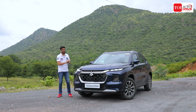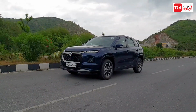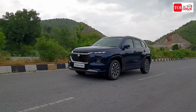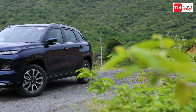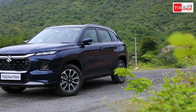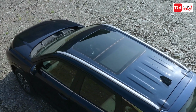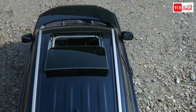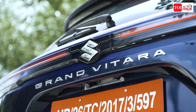Yes, it does not have a diesel option, but it tries to make up for that with the strong hybrid. So overall, I think the Grand Vitara is a very well-rounded product. The only thing it lacks is driving engagement in the hybrid format, which some people would say diesel offers in spades, but that is pretty much the only compromise. And yes, I would also want that sunroof curtain to be a little darker in shade. It's too thin, and right now it just lets too much light inside the cabin. But yes, another winner on hand for Maruti Suzuki, definitely.